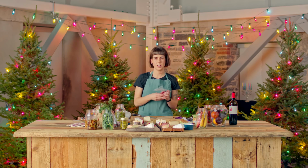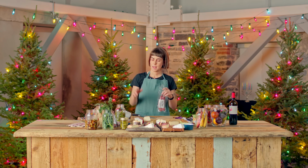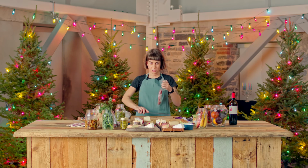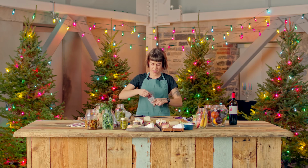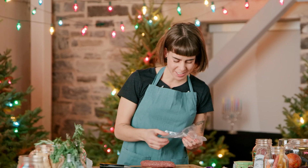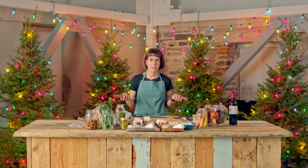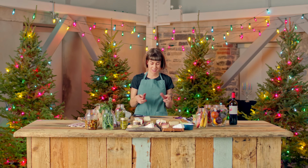You definitely don't need all this stuff when you make a charcuterie. Don't go too crazy. I mean, if you want to eat charcuterie for a week, then maybe go for it. But this one is the blue cheese saucisson. So saucisson is, I keep saying everything is my favorite. It is, let's be honest.